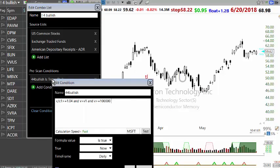In the 4% breakout, we are looking at stocks which are up 4%, with volume greater than yesterday's volume, volume greater than 100%.